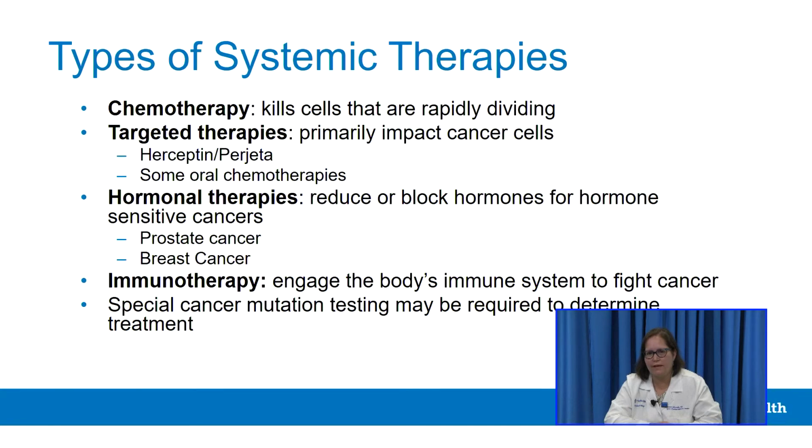are rapidly dividing. Because normal cells within the body may also be dividing, we can see some side effects associated with chemotherapy. Newer targeted therapies target specific mutations within cancers and primarily impact cancer cells. These can include treatments like Herceptin or Perjeta for breast cancer and some newer oral chemotherapies.